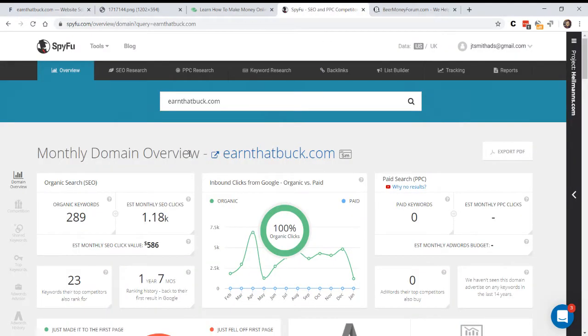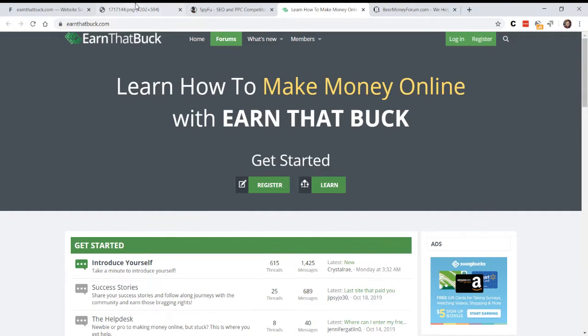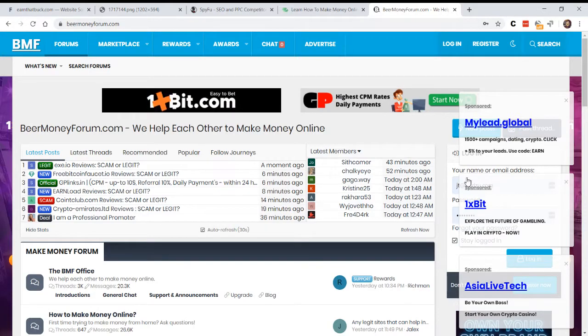So we looked at the traffic, they're getting SEO traffic, and then you look for big wins. So compare these two sites. This is the biggest competitor in the forums about making money online industry, and they're about 4 times bigger than this site in terms of search traffic, organic traffic. They got quite a bit of content. And then look at what's happening here.